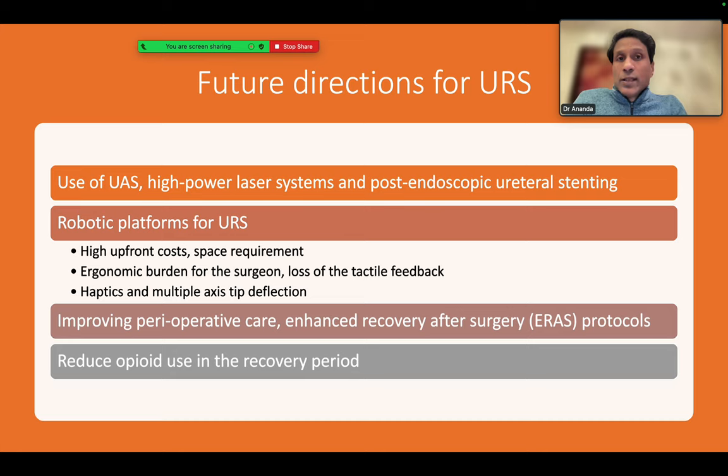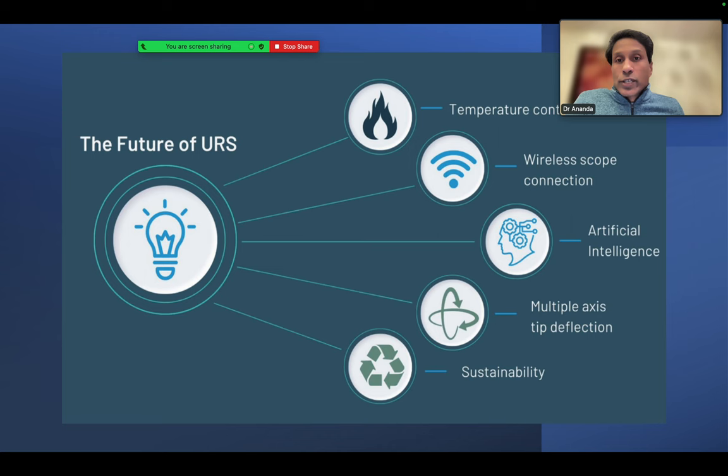Robotic platforms are still quite remote, and we have seen some publications in national conferences about robotic ureteroscopes even a decade before, but it requires high upfront cost and absence of tactile feedback and no big improvement in the ergonomics or the outcome, which is the reason they are still in research. Enhanced recovery and quick day surgeries where patients can walk in and go home the same day. Reduced opioid use in the recovery area so that patients are not drowsy. Use more of simple anti-inflammatory NSAIDs for the future directions.